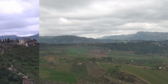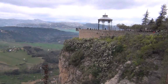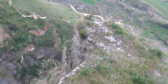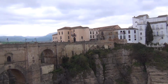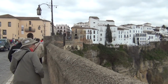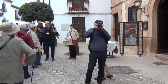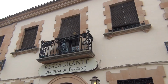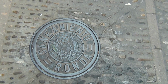And there's our hotel. The walking tour continues. Everybody wanted to take souvenir photographs of manhole covers.